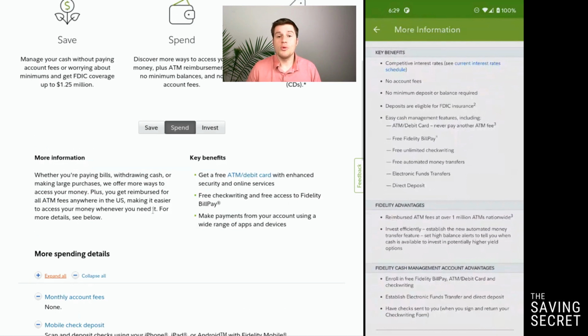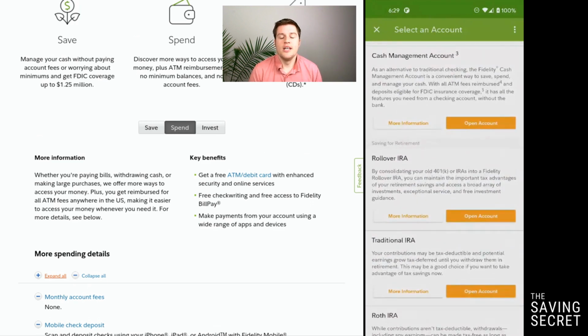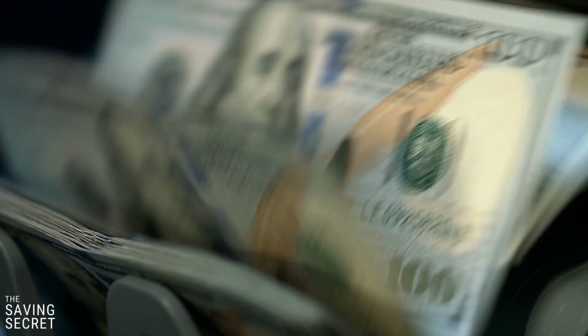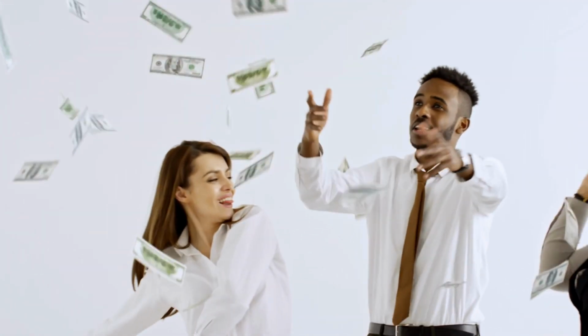You can get coverage of $1.25 million because we all know that $250,000 worth of coverage in your checking account is just not enough. If you have more than $250,000 in your checking account, please leave a note in the comments section below because I'm really curious of why you don't have more money invested or somewhere else. But for those people who have a high net worth and they want to hold a lot of cash, you don't have to have this spread over different checking accounts. You can have it right within your Fidelity management account. So that's just one thing to be aware of.